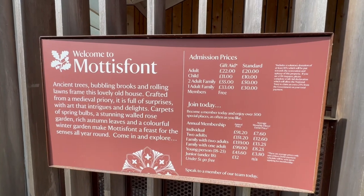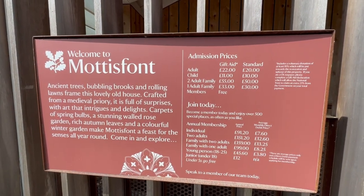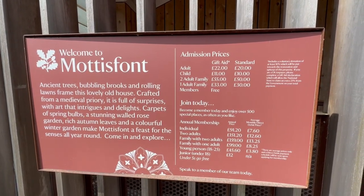So that is the prices, guys. £20 for an adult and £10 for a child. And obviously the family price is there, and it's free to National Trust members.